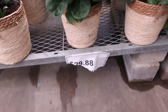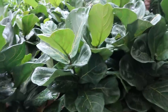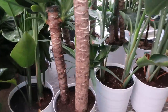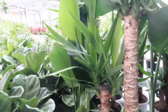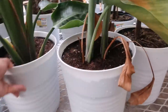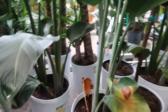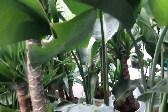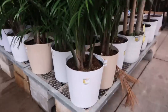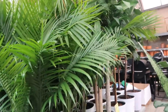Oops, I don't know. They tore that off. That's still valid. That may be an old sale. But the price on them is $39.98. And some more yuccas and bird of paradise. $39.98 also. That's actually a good price. There's two really big bird of paradise in there. $69.98 for these huge majesty palms and fiddle leaf fig and yucca plants.